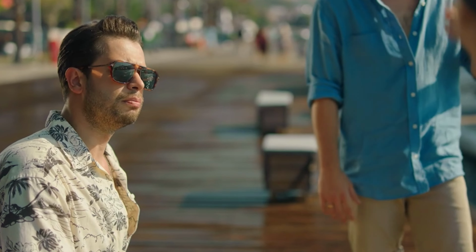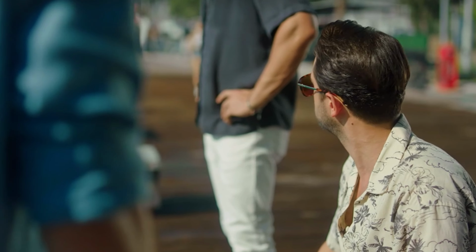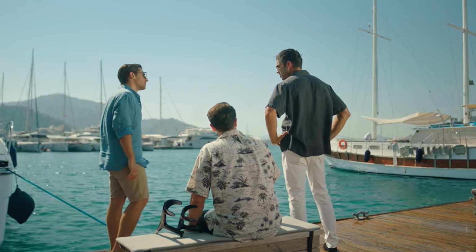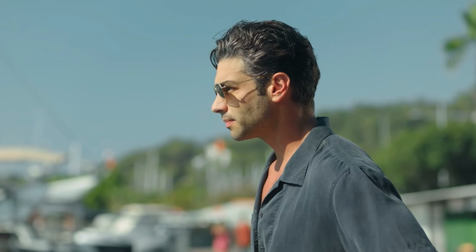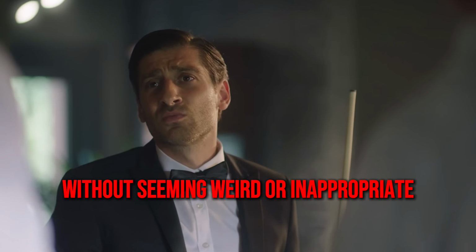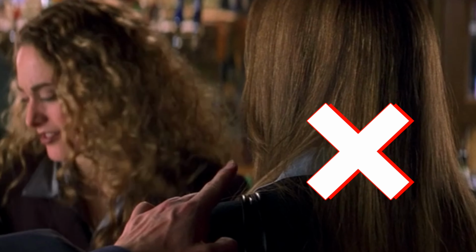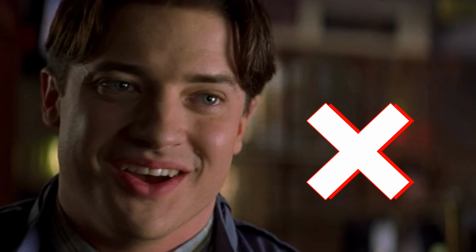Sign number 5, openness to conversation. You might be thinking, Christopher, what do you mean by conversation? Aren't I supposed to be learning when it's the right time to approach? Well, gentlemen, sometimes the simplest way is to just walk up and say hello. Look, the recurring question I get is what to do after eye contact without seeming weird or inappropriate. Here's the key. Don't be the nice guy who ends up in the friend zone. Authenticity is your best ally.